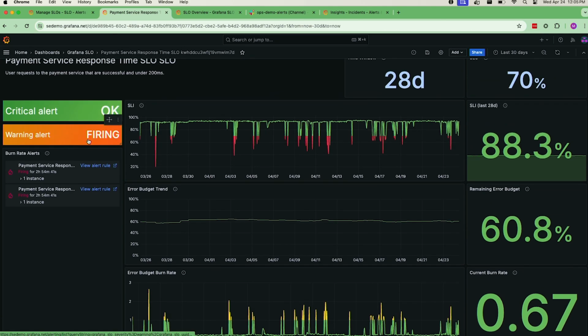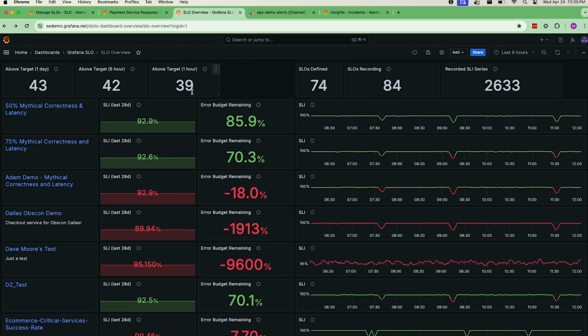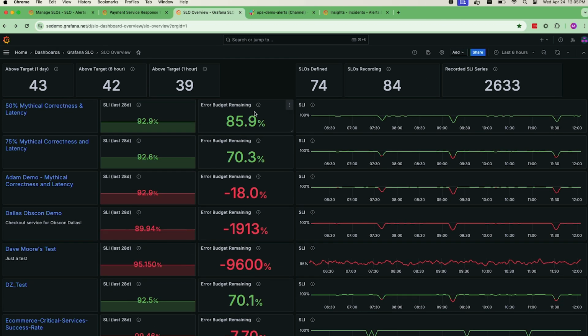In addition to creating a dashboard for every SLO, we also append every SLO to an overview dashboard. So across your department, you can keep a bird's eye view on what's happening. Dave Moore's test here, it's really not going very well, probably have something to address.